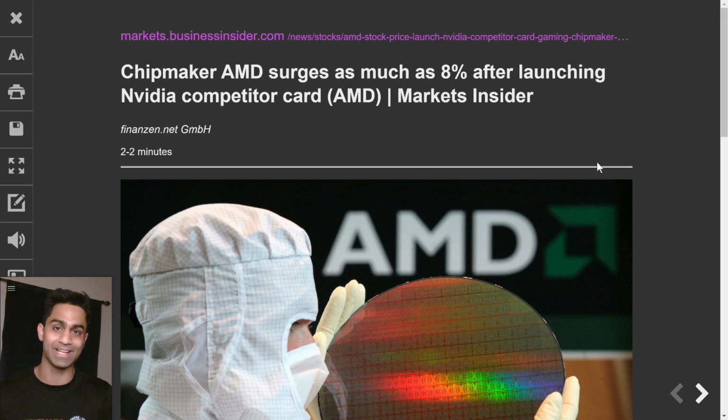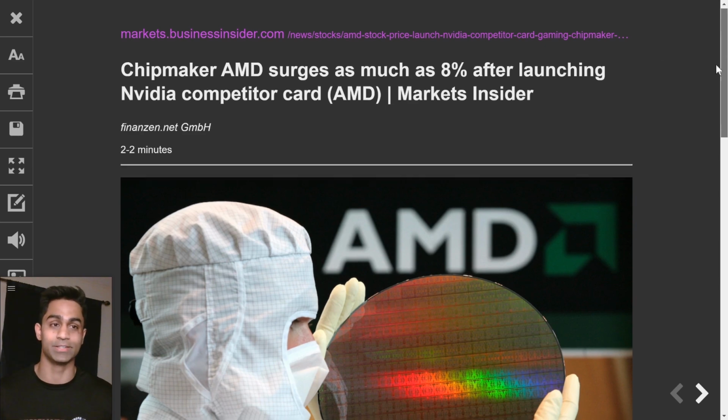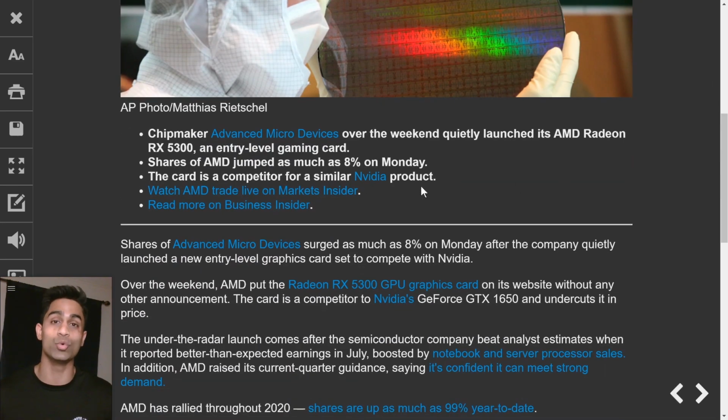So after yesterday, yesterday was Monday, AMD came out with the news that they're going to be launching their new gaming card. You can see how Advanced Micro Devices over the weekend quietly launched its AMD Radeon RX 5300, an entry-level gaming card, which resulted in AMD finally breaking out and going up as much as 8% on Monday. The card is going to be a competitor for a similar NVIDIA product.